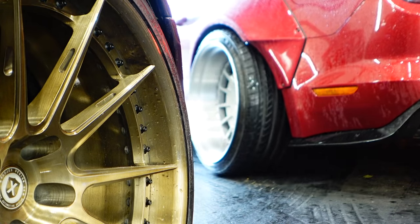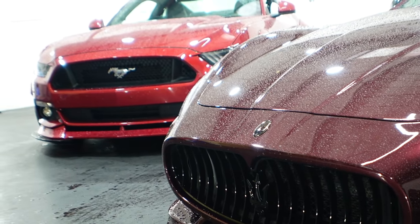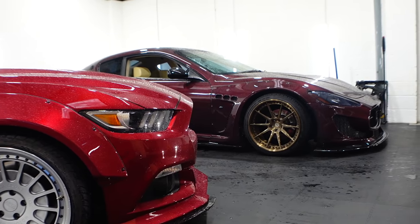Now if the Liberty Walk cars did so well around the track, what would they be like on a 1,000-mile road trip? But before we go on any road trip, and before you guys go on any road trip, there's some general maintenance and health checks we need to do before we leave.